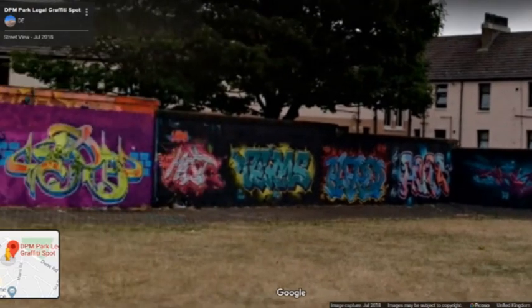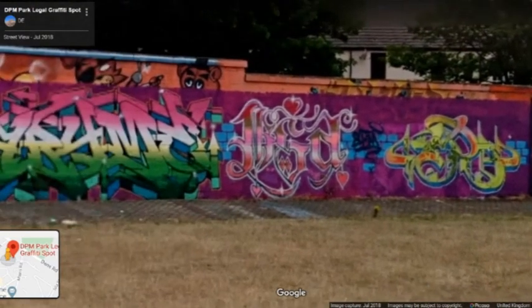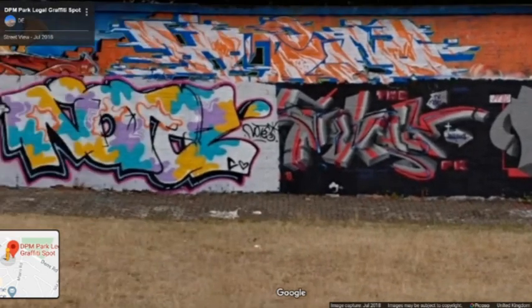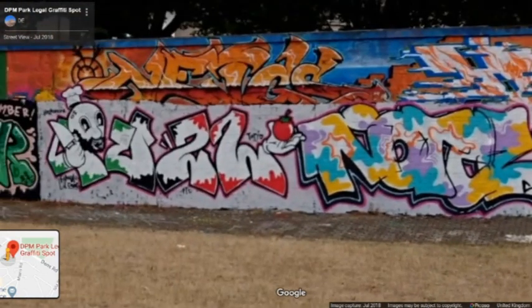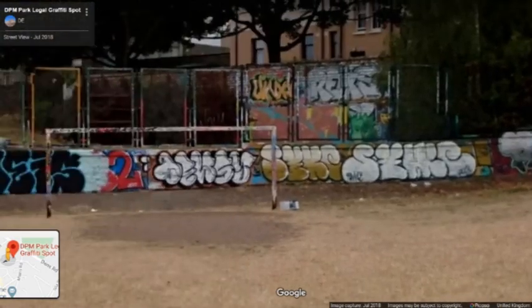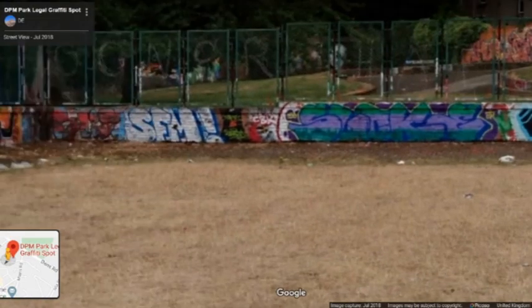This is how it looked in 2018. It's also one of the homes of the annual Dundee Graffiti Jam, which is the longest running event of its kind in Scotland, organised by Adam Milroy every year.